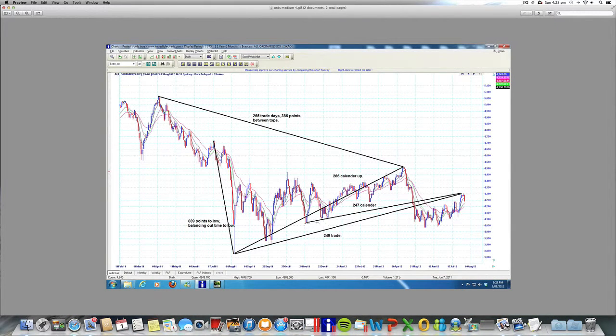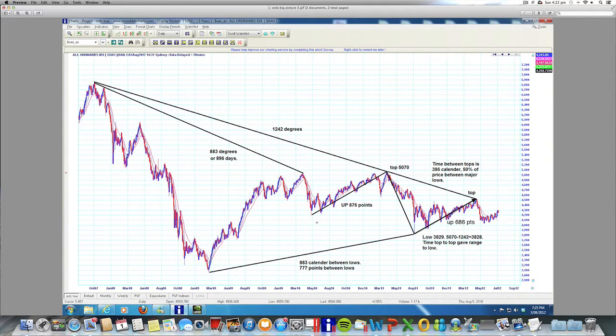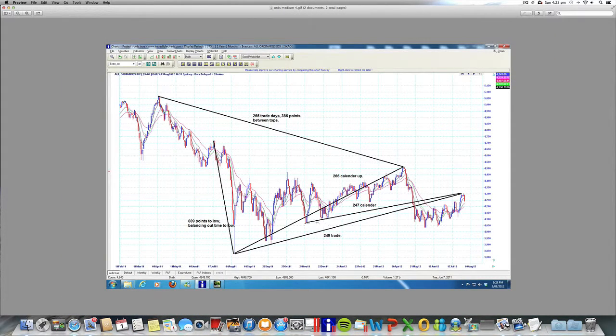So looking at that, we can move forward to the next chart, and we're coming to the same top. We had 386 days between the tops, 386 points also between the tops. Now we'll go back and show you that. We had 386 calendar days and 386 points. So we got perfect balance at the top. And now we're going to focus in a bit closer. As you can see, we went down to a 3829 low, which is over here on the left-hand side.